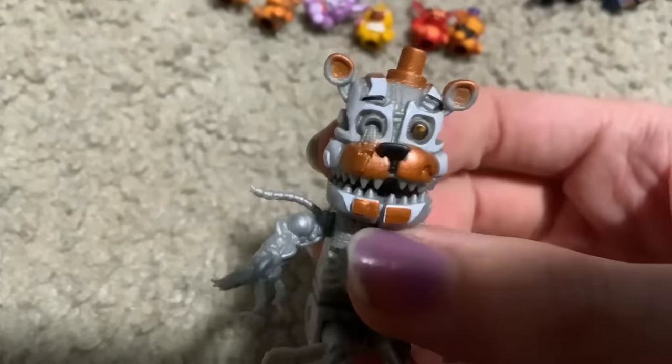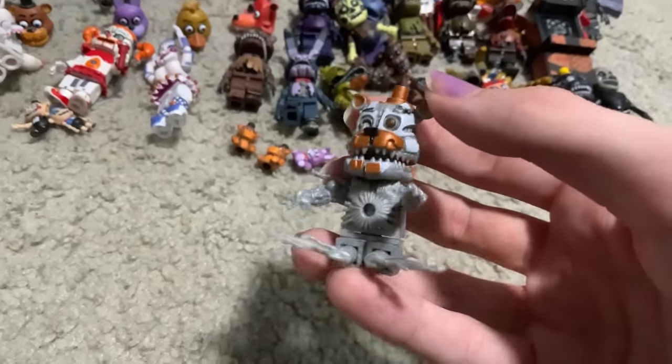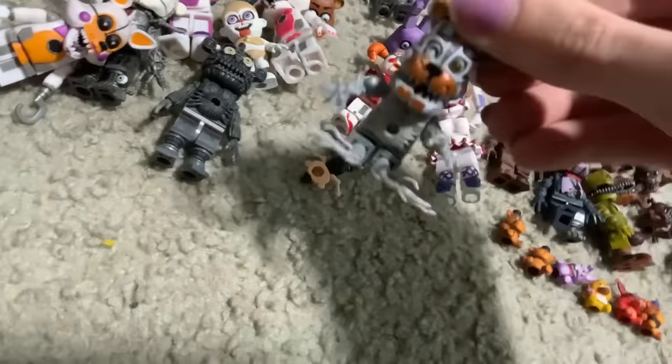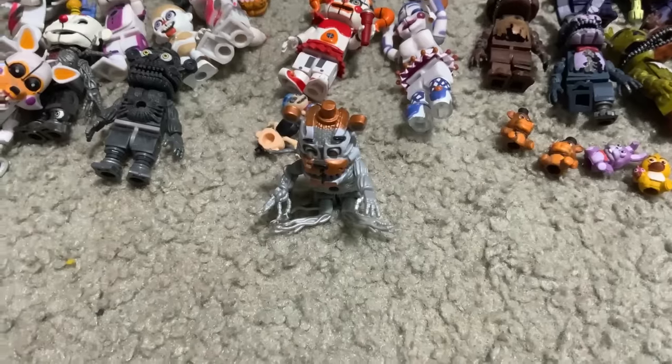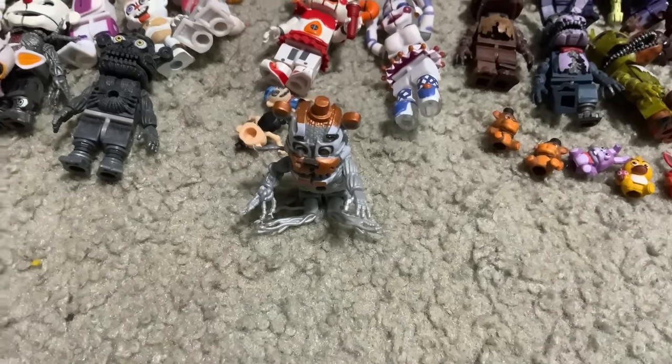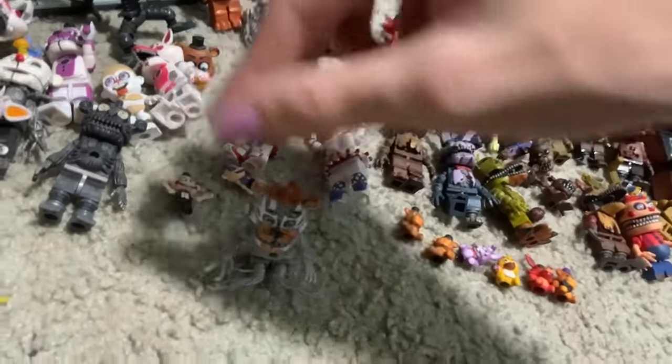Like, it's passable at best. This figure sucks. No wonder it was the last freaking wave. I do want McFarlane to come back. Actually, that's not that bad when you put them to the side like that. That's okay. Perhaps I treated you too harshly. Okay, you went from, like, a 3 out of 10 to, like, a 5.